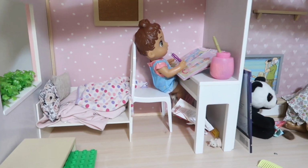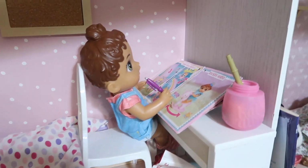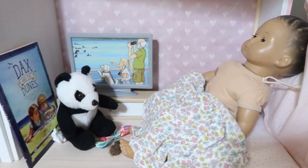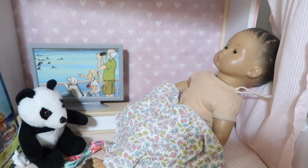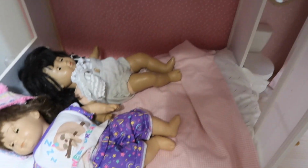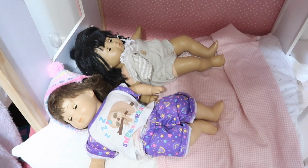Okay, we're going to pause for a baby update. We have Laura who is doing her schoolwork. She's working on spelling. We have baby Mary who's watching TV with a panda that baby Katie let her borrow. Then downstairs we have baby Sophie and baby Katie who went to sleep holding hands, and they have a new big bed.